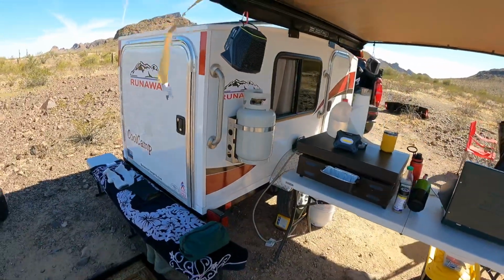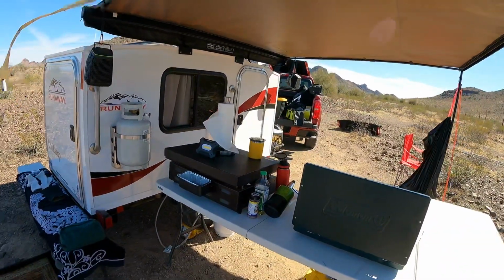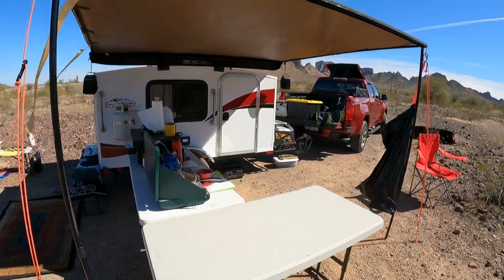Now, I had a Subaru. Did I already mention that? I tend to repeat myself. I had a Subaru, and I didn't want to sell my Subaru. I love my Subaru, and my Subaru would only pull 1,500 pounds.